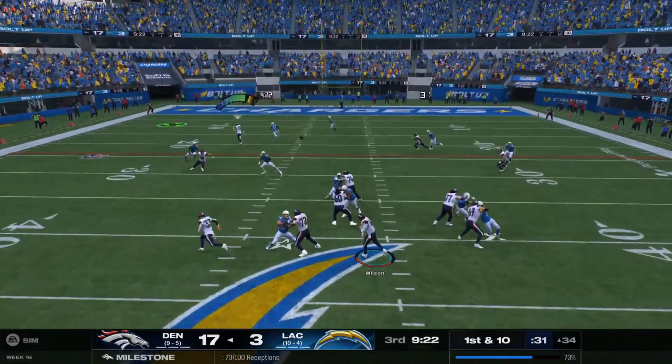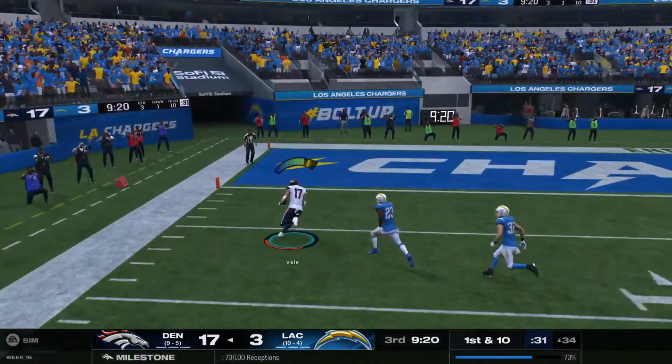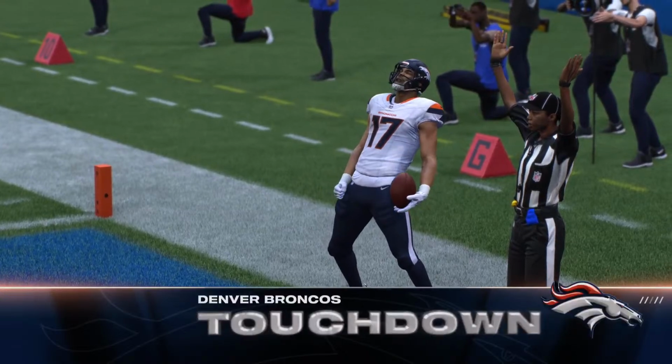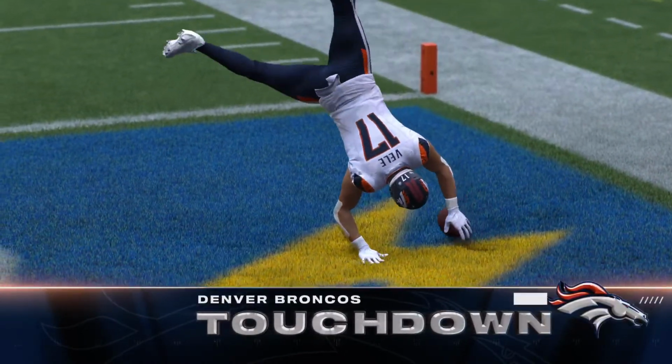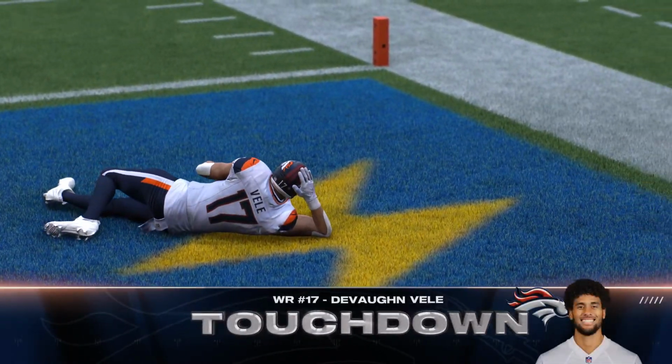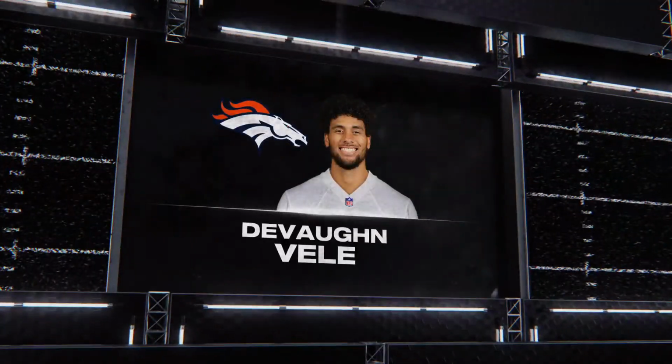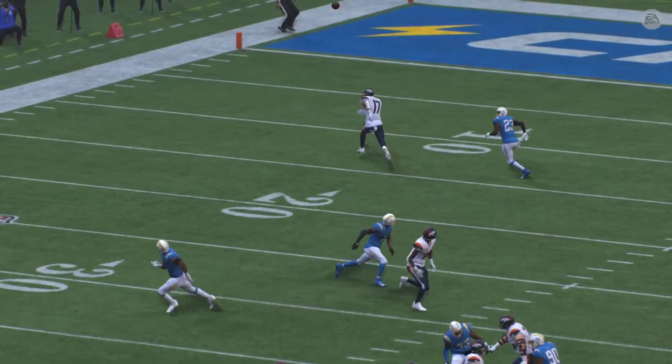All right, set now, 1st and 10. Wilson now from the gun. Has it at the 7. All the way, touchdown Denver! The Broncos grow the lead coming out of halftime. And they've loved the scoring production he's brought out of their offense. That touchdown gives him 10 on the season.